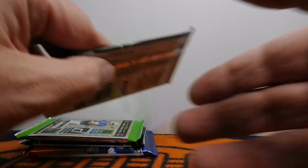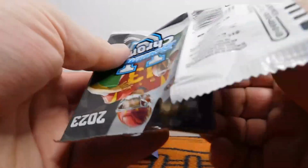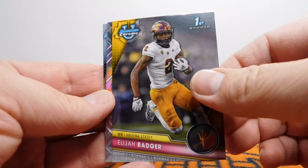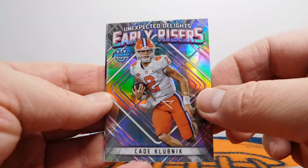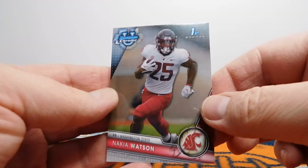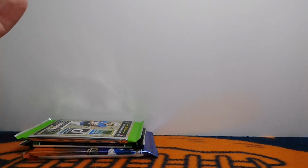Okay, next up, Bowman U Chrome 2023. Be nice to find a hit in here. Okay, we got a Cade Klubnik. Elijah Badger, Bowman first. Oh, cool. I haven't seen this one yet. Unexpected Delights, Early Risers of Cade Klubnik as well. And Nakia Watson. All right, so I'm not sure. These Early Risers are probably not that rare, but nice looking card. I'm not sure. Maybe it is.